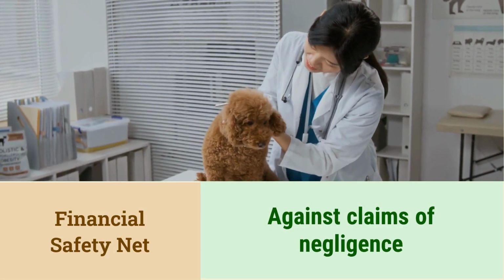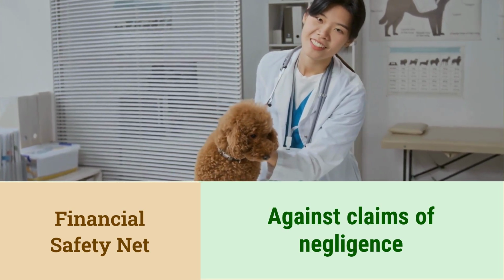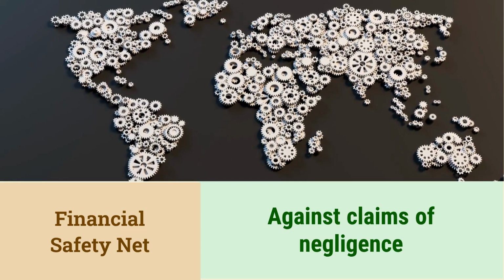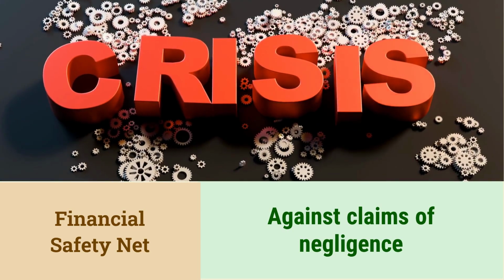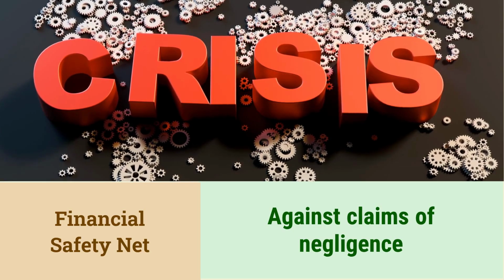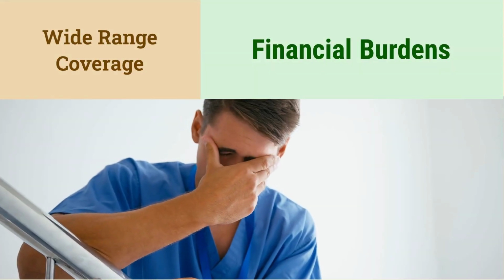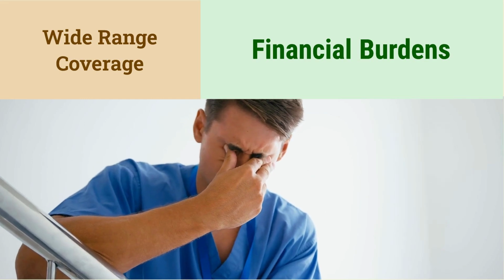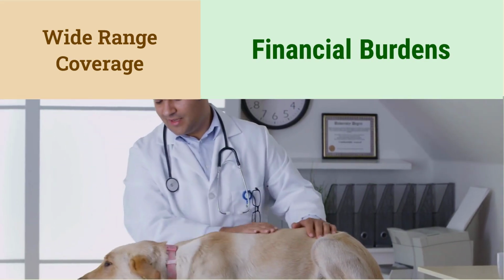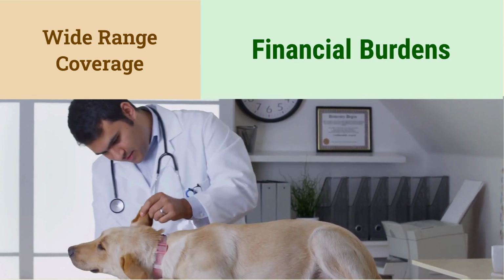Veterinary professional liability insurance, often called malpractice insurance, is your financial safety net against claims of negligence. It's designed to protect you from the potentially devastating financial consequences of errors, omissions, or perceived negligence in your professional practice. This insurance covers a wide range of scenarios. Think misdiagnosis leading to improper treatment, surgical errors, or even medication mistakes. These situations, while hopefully rare, can lead to significant financial burdens without proper insurance.